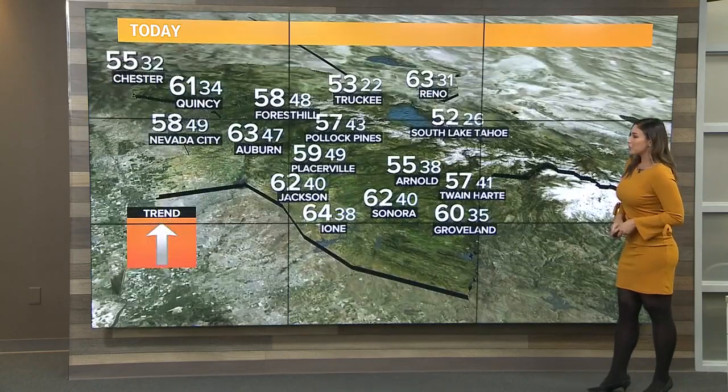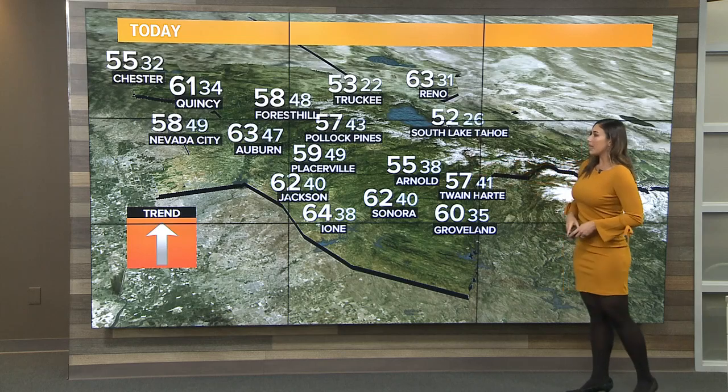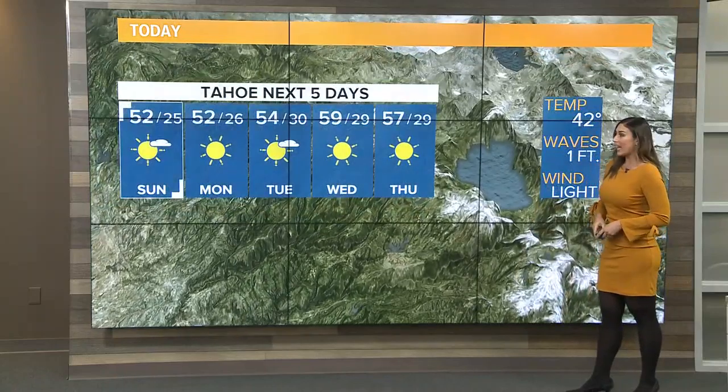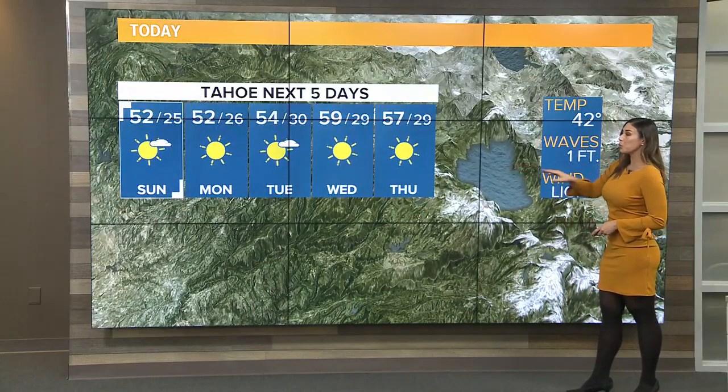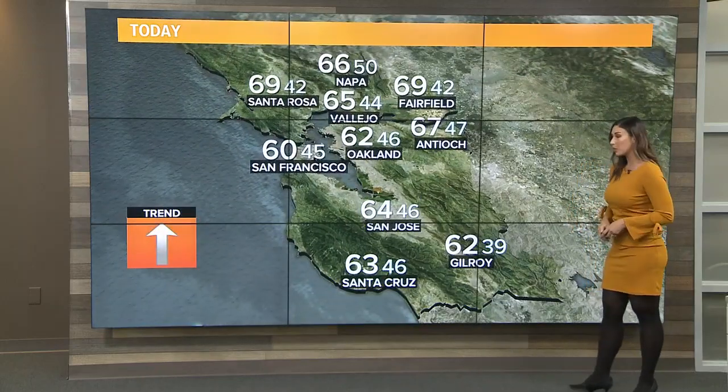All right, so let's talk about temperatures. As we look in the foothills, we'll see those mid to low 60s and some mid 50s for Arnold, Placerville at 59, Truckee, South Lake Tahoe right around 53, 52 degrees. And then as we take a look at those temperatures, they're also rising through the week with mostly sunny conditions, almost reaching 60 degrees by the end of the work week.